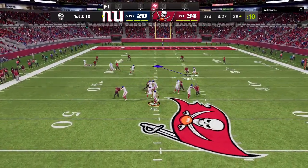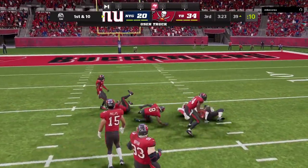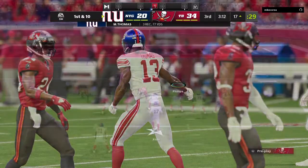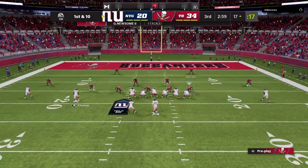From the gun, it's Allen. Oh, he bowls over it. And they'll wind up getting this one all the way down inside the 20. 23 yards, the final tally. First down, New York.